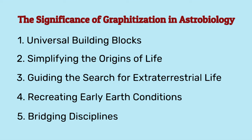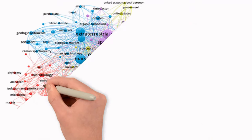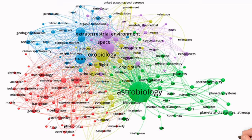While graphitization is still a theoretical model, it represents an exciting avenue for research in astrobiology. It offers a plausible explanation for how life's building blocks might have formed not just on Earth, but potentially on other worlds as well, bringing us one step closer to understanding our place in the cosmos.